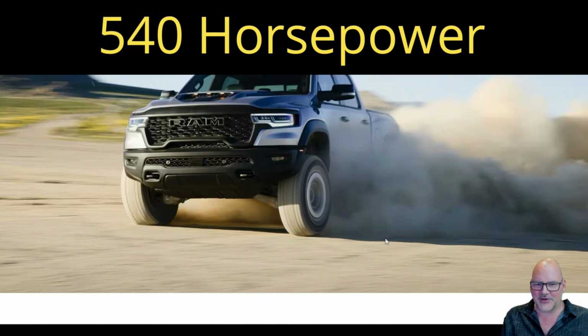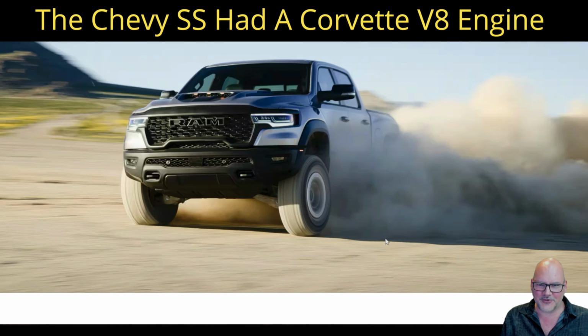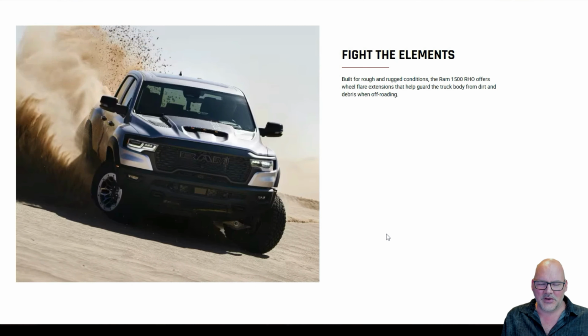Something really interesting is, back in the day, maybe 8 years ago, the Chevy SS, which is a sedan, much lighter than a truck, of course, that car ran 4.6 0 to 60, and this Ram runs 0 to 60 in 4.6 seconds also. So it's just really neat what kind of extra power you can get out of these trucks nowadays.